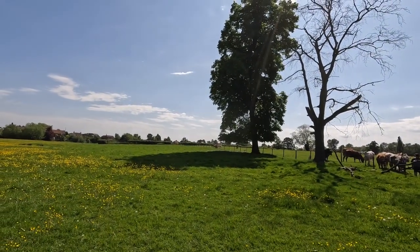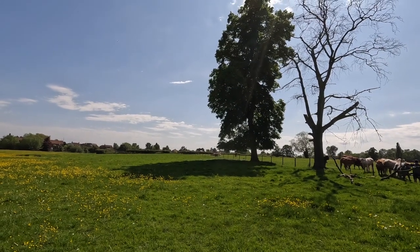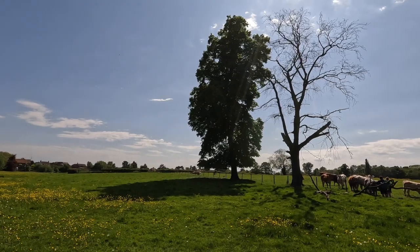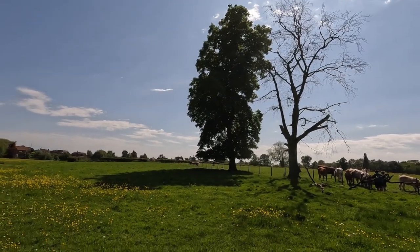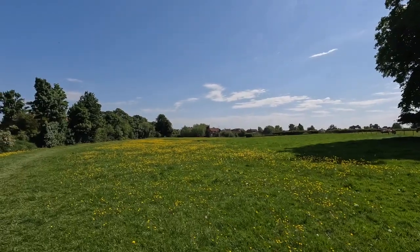I mean, look, that's an oak tree as well, isn't it? Yeah, I think so. You know what? Just take a moment to appreciate the Englishness of this scene. A nice big oak tree, cows, summer sunshine, and a big meadow.